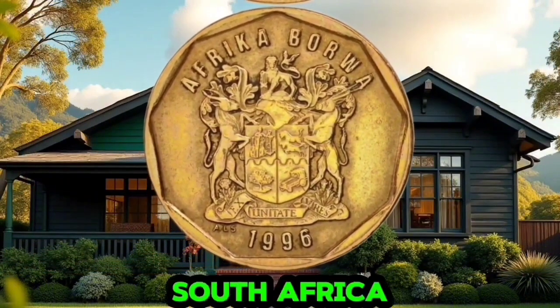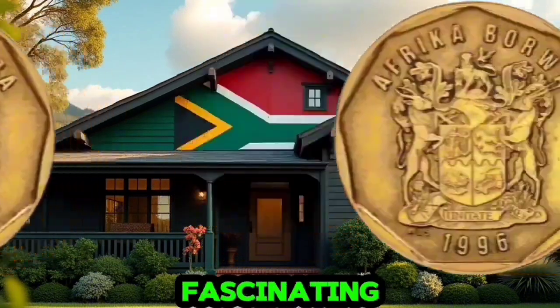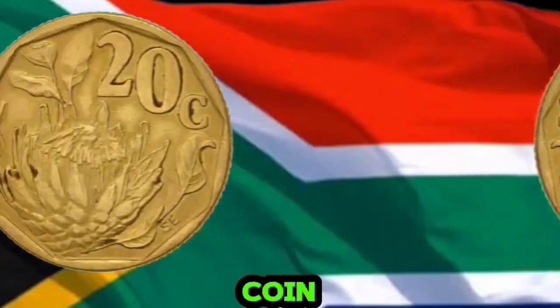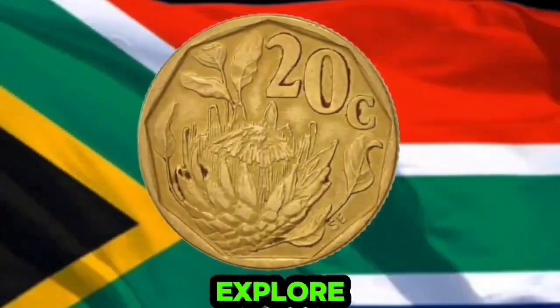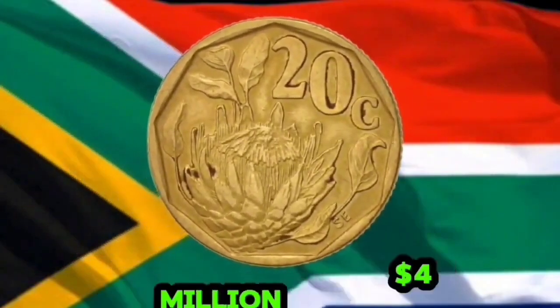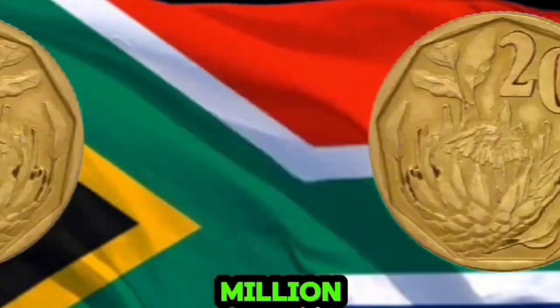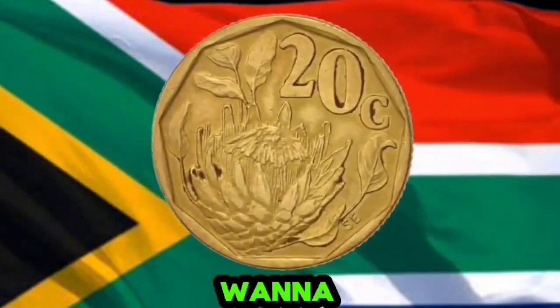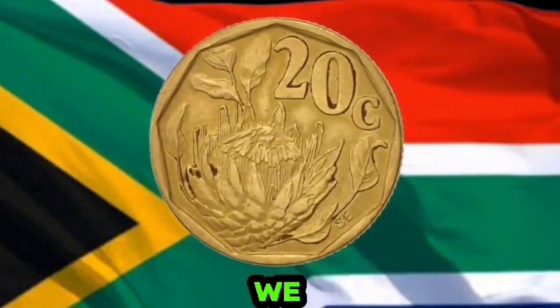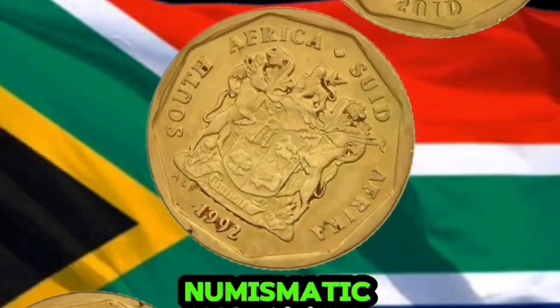So, there you have it. The 50-cent South Africa 1996 coin is an incredibly fascinating piece of history. Top 2. The rare 1992 South Africa 20-cent coin, and we're going to explore why it could fetch as much as $4 million. Yes, you heard that right. Four million. So, if you have one of these coins lying around, you might want to stick around for the next 20 minutes as we uncover all the secrets of this remarkable piece of numismatic history.